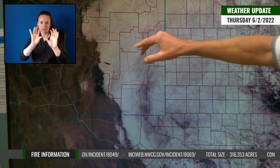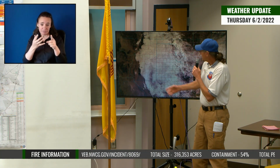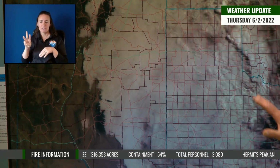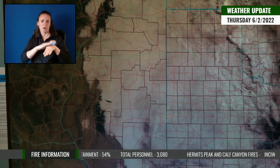And what we're seeing here is the fire is right here where my finger is. And you can see that today we have low clouds on the eastern and the western side of the crest of the Sangre de Cristos, meaning that we've now gotten deeper moisture over the fire today. That has implications for later this afternoon.